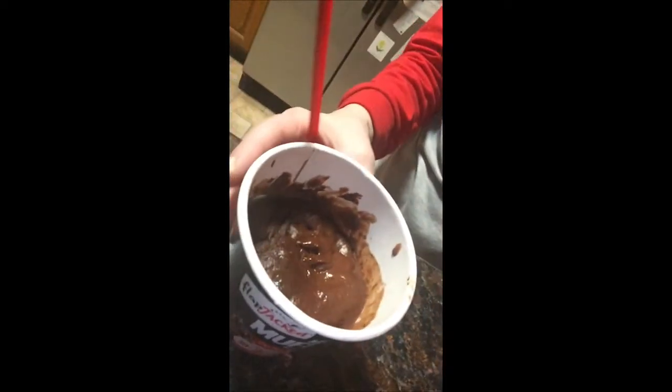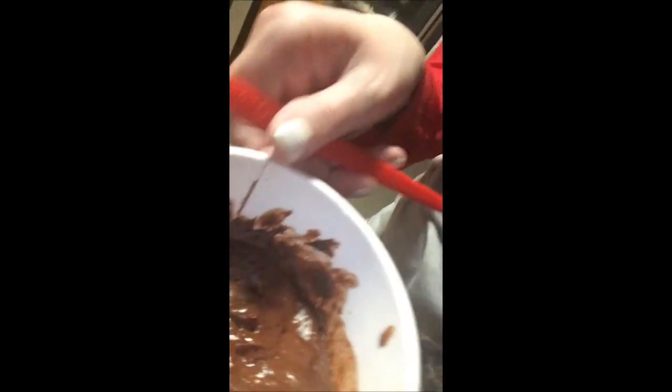So this is what it looks like done. It's a little tiny muffin. You can see the little peanut butter pieces in it. Really good.